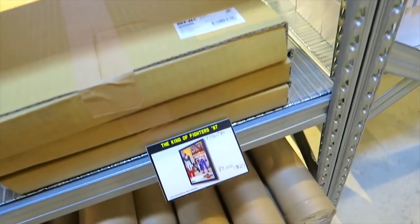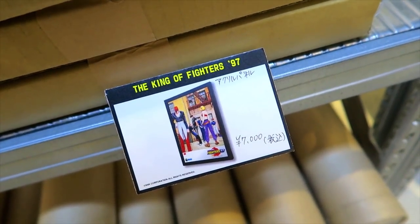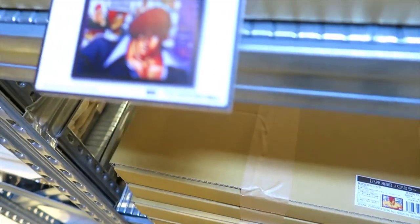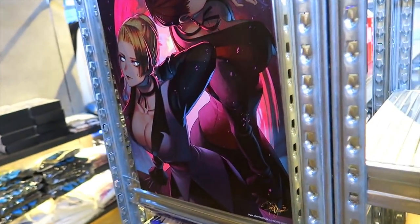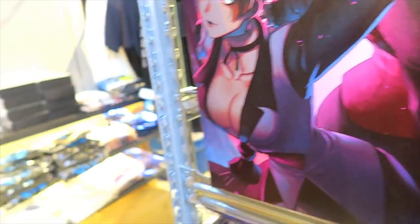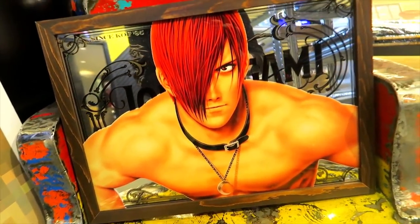These are cool framed little bits of art here. So there's the King of Fighters 97 cover art from the AES, which is very cool, and other Iori work. I think these are all on canvas. This Mature and Vice painting is actually on canvas, so that's very cool. So you can go ahead and frame that stuff if you are so inclined.